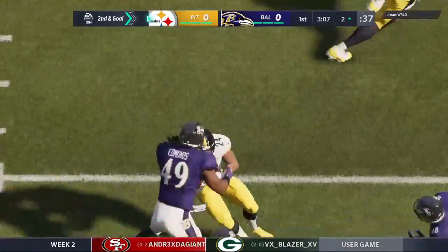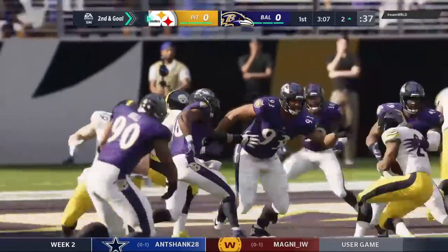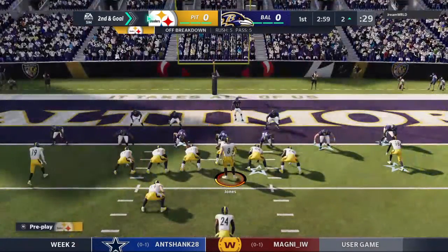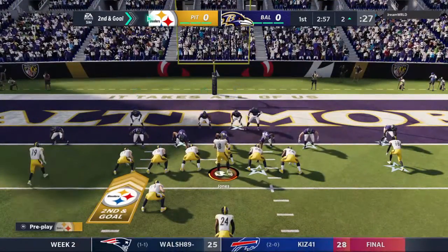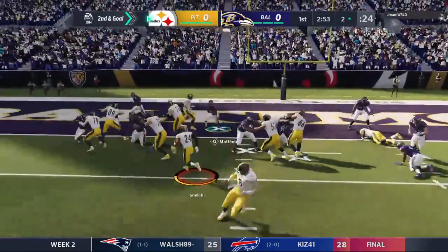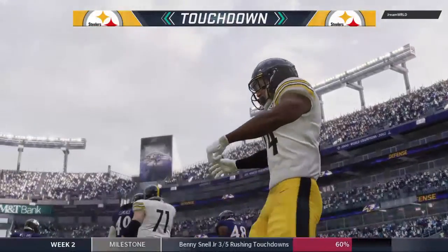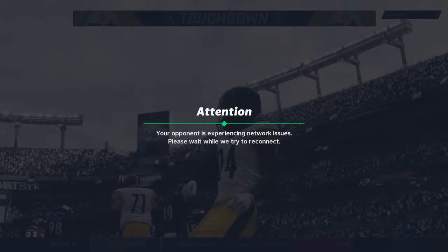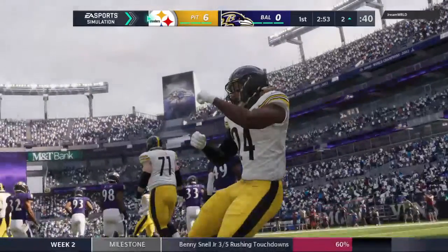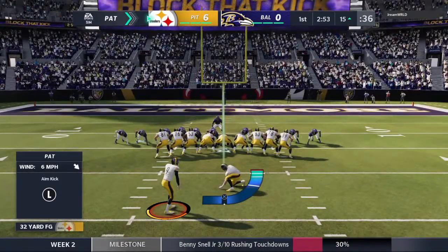It looks like they quit hitting the snooze button on their alarm there. Finally a sign of life from this defense. They've been fairly passive on this opening drive. Now able to stand up on 1st and goal. And they sent that play backwards. On 2nd down now, Snell. And he's into the end zone. Touchdown, Steelers. Benny Snell, his 3rd touchdown now on the year.